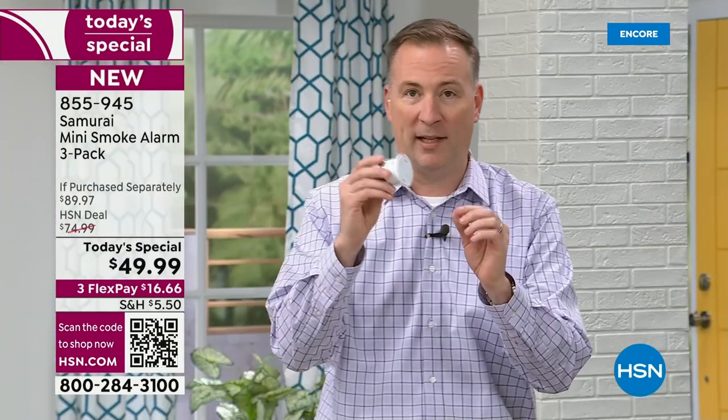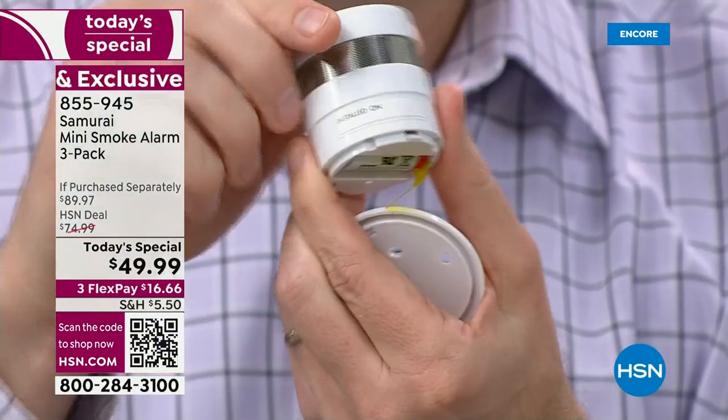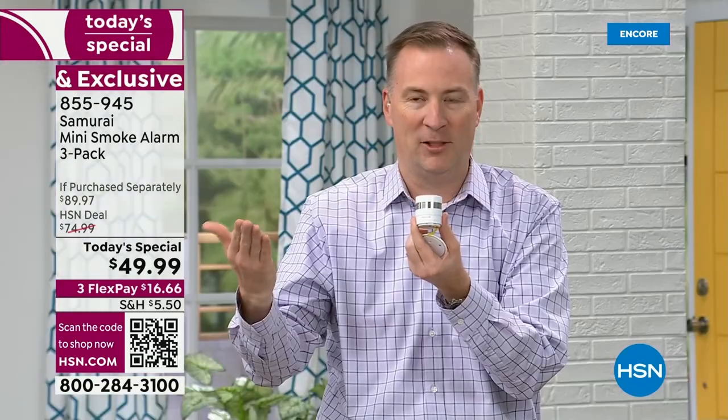And all you have to do when you get this at home, you separate that disc from the back, and there's that little plastic tab. Yes. You pull that plastic tab, that starts day one. We even give you an install sticker on there, because as the years go by, you're gonna forget when did you install it. Just write down whatever date you installed it, and then that's it. Now you know 10 years from now, that's when I need to replace it.